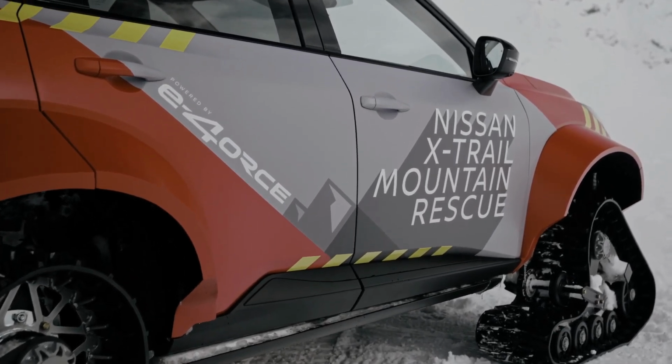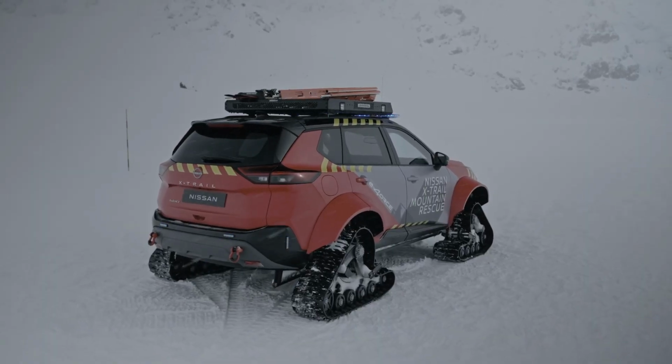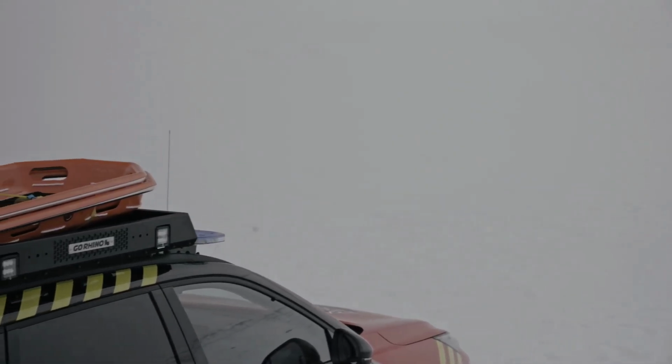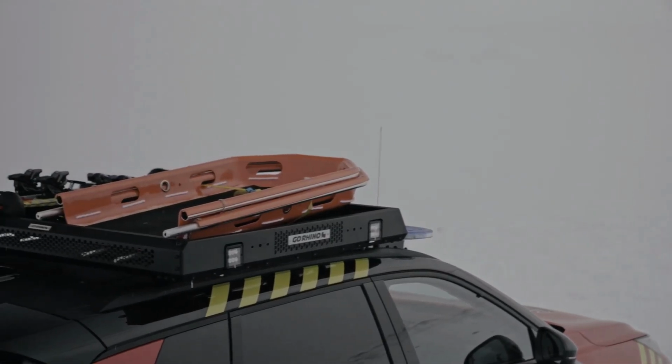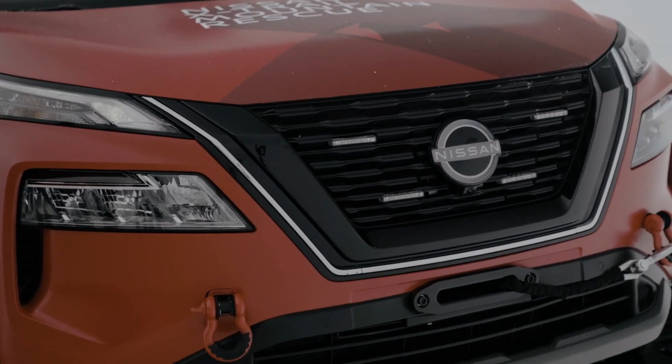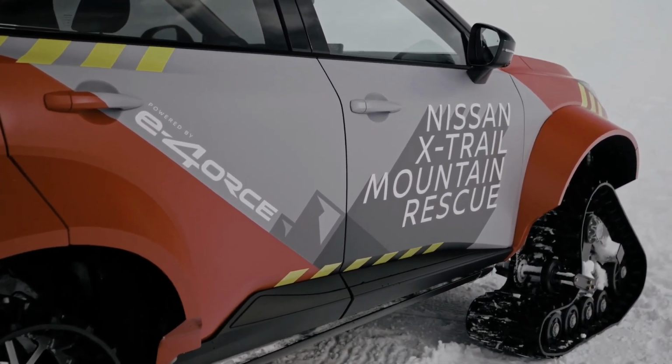The best way to decide which SUV is right for you is to test drive both the X Trail e-4ORCE and the Kodiaq. This will give you a chance to experience the differences in performance, handling, features, and space for yourself. Looking for a practical 7-seat SUV?